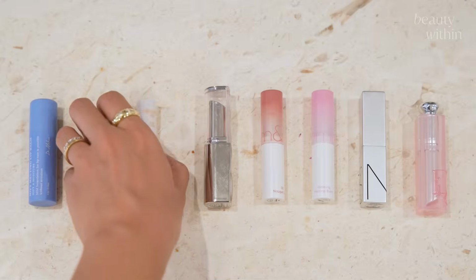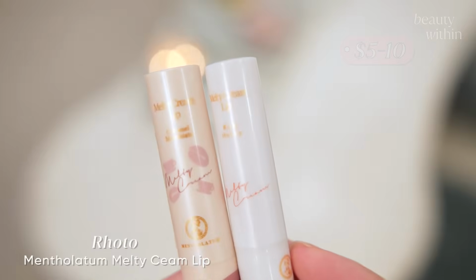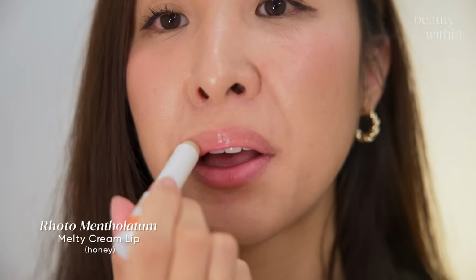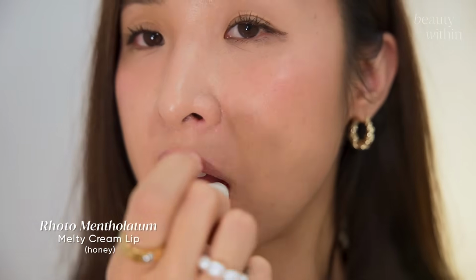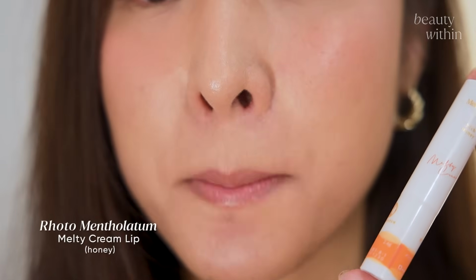So I'm actually going to go in order of price point. This is the Rohto Mentholatum Melty Lip Cream. This is really popular if you've been to Japan or if you've been to Asian supermarkets because there's so many different types of these. This one, when you apply it, it also is so smooth. It glides on. It is a thin application, but still leaves your lips perfectly nourished and for a long time as well. And it's not like, once again, those old school, waxy, draggy, dry lip balms.